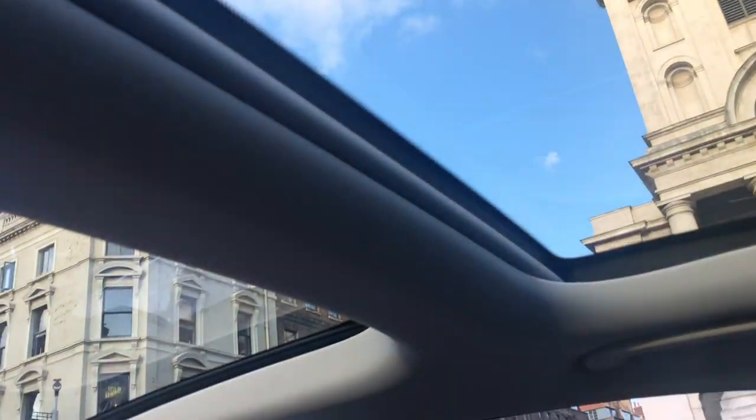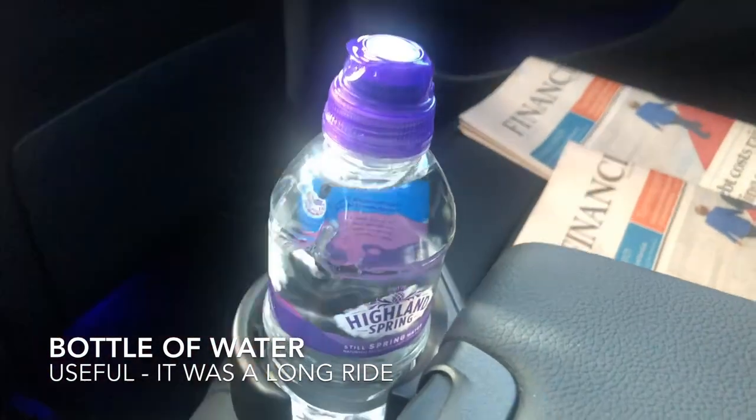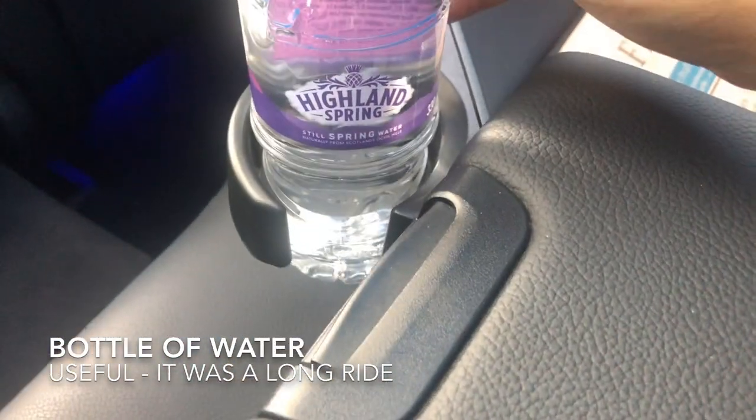Enjoy the ride. It took about 1 hour and 20 minutes as it was in the evening and traffic jam congestion. There was even a bottle of water which was very useful because the ride was quite long.